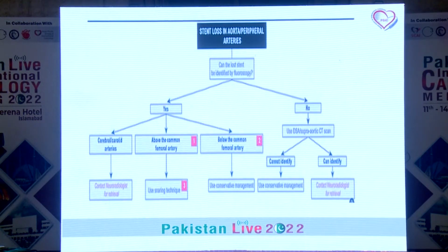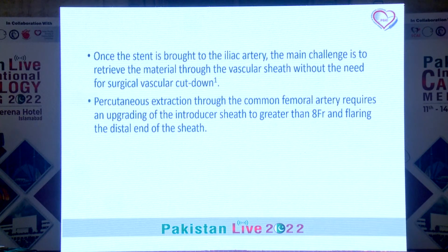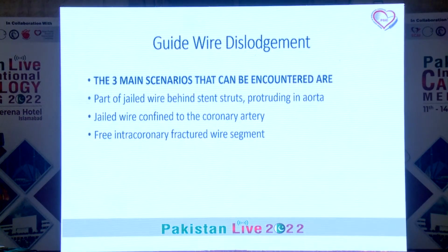In case there's a stent loss in the aorta or the peripheral arteries, first thing that we can do is, if we can see the stent and it has gone onto the cerebral and carotid arteries, the best is to contact a neuroradiologist. If it's above the common femoral artery, we should use a snare to bring it down to the iliac artery or the femoral artery, and then try to retrieve it through forceps or any other methods. If it's below the common femoral artery, some studies have shown that using a conservative management is suitable. So that's all for the stents.